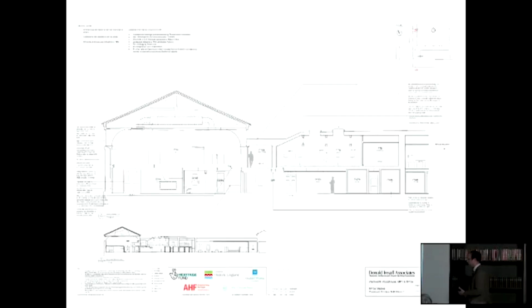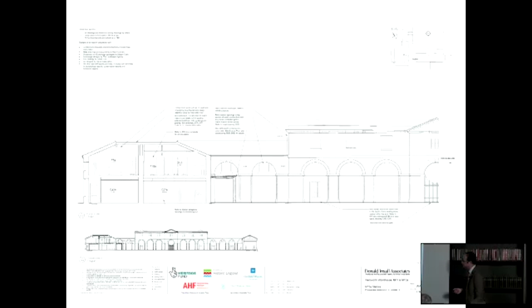We show in section how the building works so that people can understand how to build it and how it's going to be used. So this is through the riding school, through that mezzanine, showing the plant in the roof space. The office for the staff, kitchen underneath, staff room, and then from the same area but from a different 90 degree angle, you've got the toilets that serve the event space, the back of the carriage house, and the kitchen, the ground floor, and staff room up there.